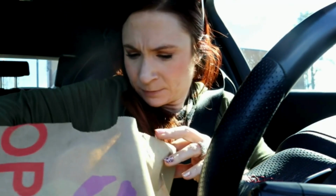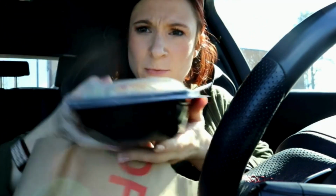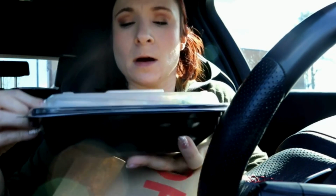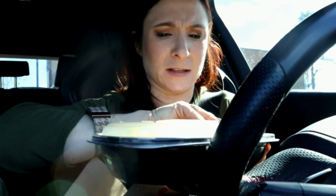Alright, friends, here we go. So as discussed, this Power Bowl is looking pretty good size. I wasn't really sure, you never really know, and that's part of why I ordered it, because I've never had it. We don't eat a lot of Taco Bell. Personally, my son will not eat Taco Bell, so we are never here unless it's just us solo.